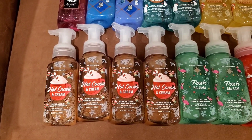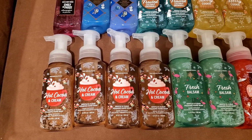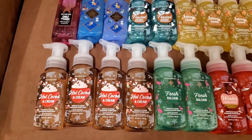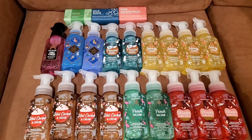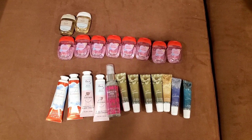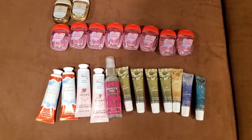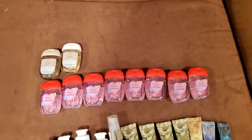So yeah, I'm not mad at that because I don't know if they ever came out in a soap form before. So in total, not many soaps this SAS. So that is 18 foaming soaps and 3 bar soaps. And last, finally, just the little minis that I picked up. These pocket bags were, I think, all 50% off.